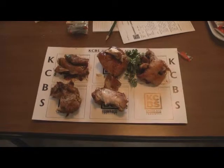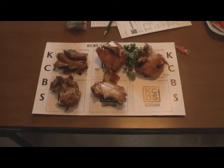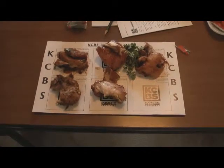My favorite was 2 and 3. It had good bite through skin. The flavor profiles were right on. Very tender, very juicy, just very good, very well cooked.